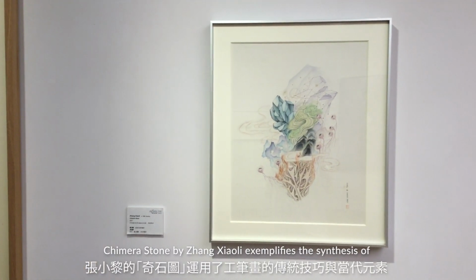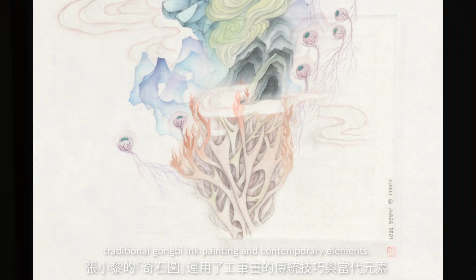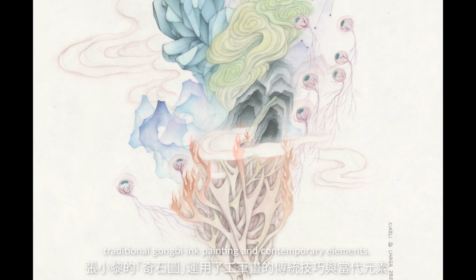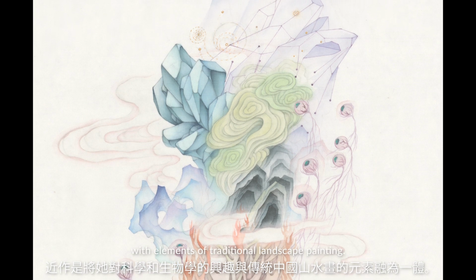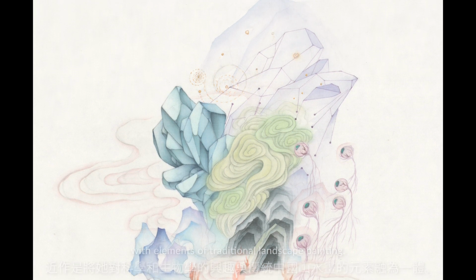Chimera Stone by Zhang Xiaoli exemplifies the synthesis of traditional Gongbi ink painting and contemporary elements. Her recent works assimilate her interest in science and biology with elements of traditional landscape painting.